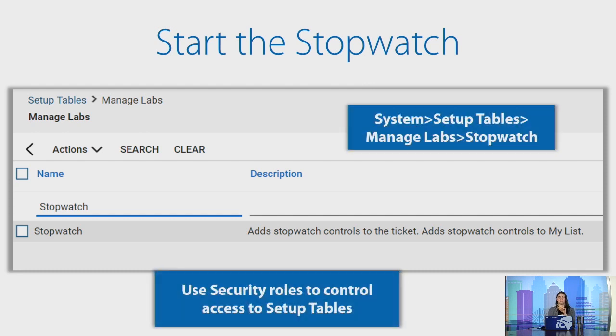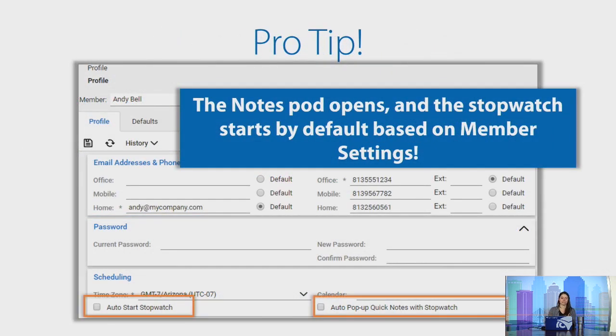As a quick heads up, you may not have access, which means that you are blocked from this particular section within the setup tables. Within your security role, though, an administrator can go in and give you access to the Manage Labs setup table. But the pro tip that I wanted to mention is there are a couple things that you can do per member if you find someone that you think would really benefit from this. One thing is you can automatically start the stopwatch. This means that when they click into a ticket, it starts running and they can just hit pause when they stop working on it. So that could be super handy if it's someone that you know will use this often.